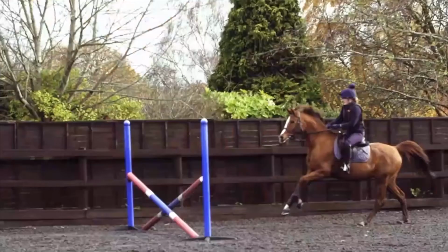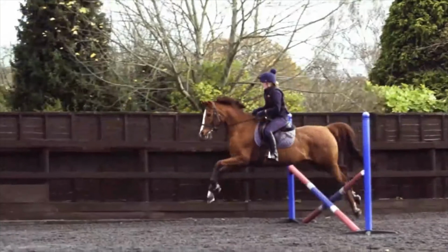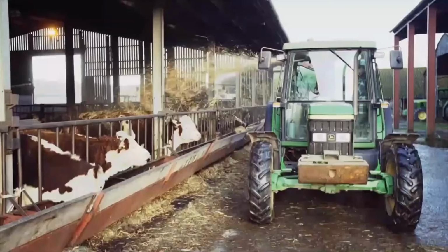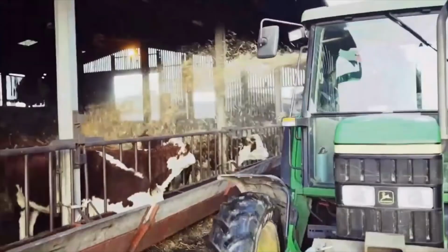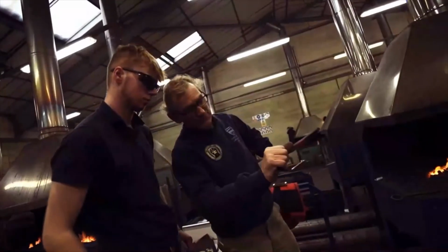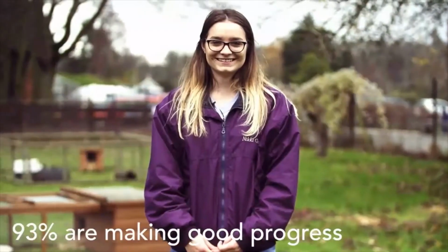Before we move on, I just want to tell you some of the reasons you may wish to study with us. We have an Ofsted pass rate of 93%. We have excellent physical resources. We offer a friendly, safe and open environment. We have lecturers with real-world experience. And in addition to that, we have students who have said that 93% are making good progress.